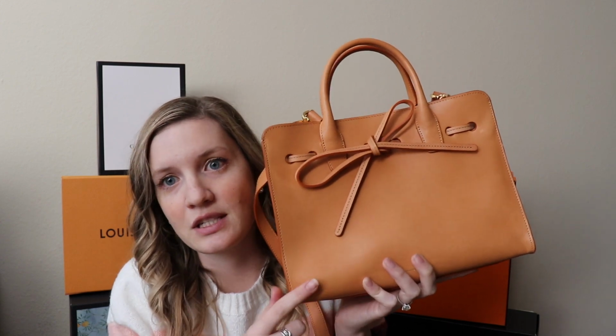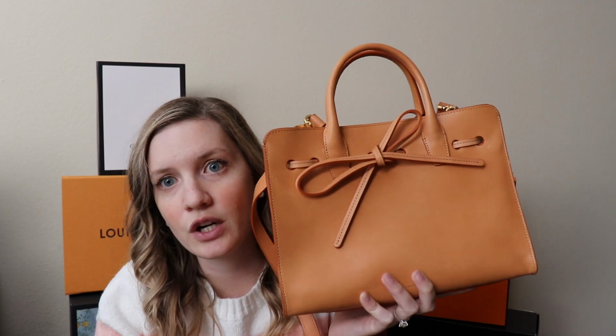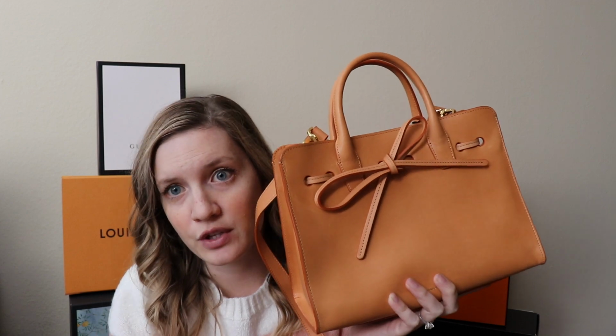I was like, that's the color this is gonna get. This will tan a lot over time. This is already tanned a little bit and it will get darker. The way that you can tell that this is the older version, and I actually prefer this version, is that it is lined in a cloth.